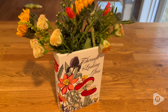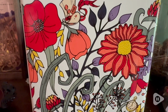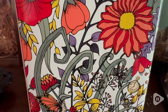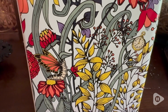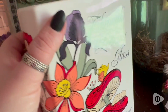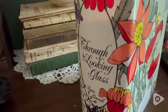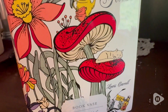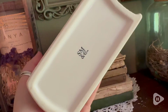I love how you can use it just as decorative on the shelf by itself because of this absolutely breathtaking artwork all over the vase, but also it makes the perfect vase for flowers. I love how it looks like it has book pages and it is such the perfect size. I really am so impressed with the quality of this. It is literally just so beautiful.